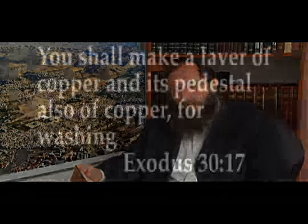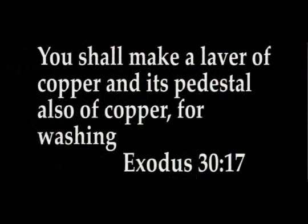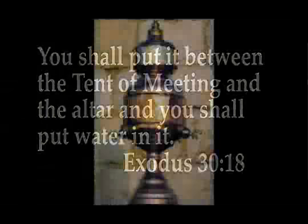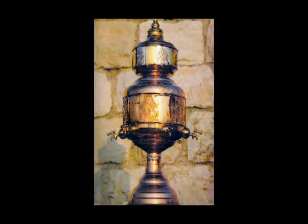Then Maimonides continued here and told us about the laver. And the laver, we are instructed in the Torah, is a vessel made of copper, and its stand is also considered here, according to Maimonides, to be a separate entity, a separate vessel. And the laver is of paramount importance in the Holy Temple because it is the vessel with which the Kohanim really prepare themselves before doing any of their sacred tasks in the temple.